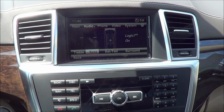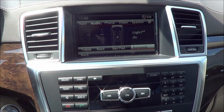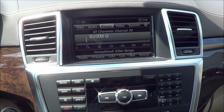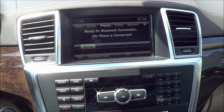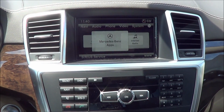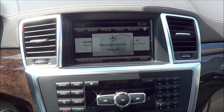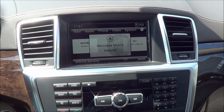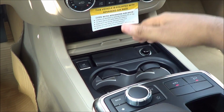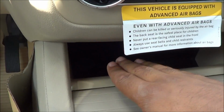Satellite radio. You also do have a Harman Kardon sound system, your balance and fader, your bass, treble, and your surround. Bluetooth streaming audio, and your Mercedes-Benz apps, your internet radio, your Sirius weather service, and your operator's manual. Now, coming down here, you do have heated and cooled cup holders and a little storage cubby down there as well.